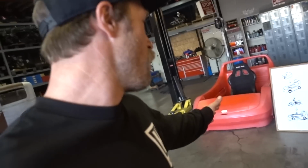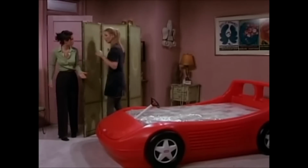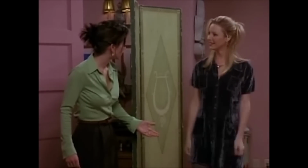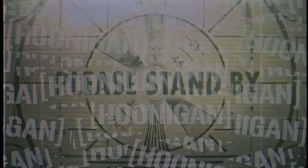Some of us can only dream to be race car drivers, and that's exactly what we plan to do here, which is make a car bed drivable. What's this? Isn't it cool? Vroom, vroom. This is definitely a weird project. Let's get started.